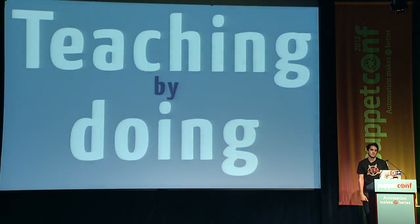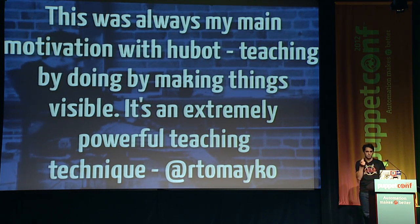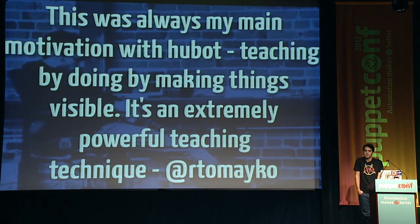Teaching by doing. Teaching by doing is awesome. And Ryan Tomeko, the original creator of Hubot, had this in mind from the very first commits. Initially, Hubot was just a simple wrapper around a repository of shell scripts that we use for managing and monitoring our infrastructure. And Ryan wanted to show everyone how to use those.